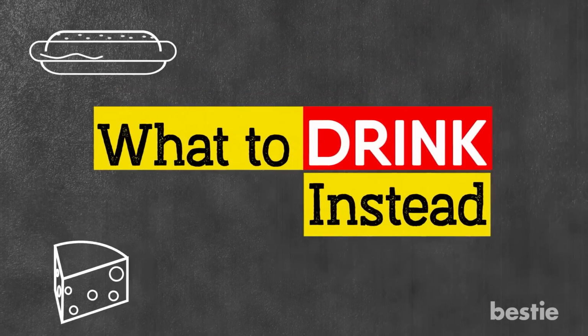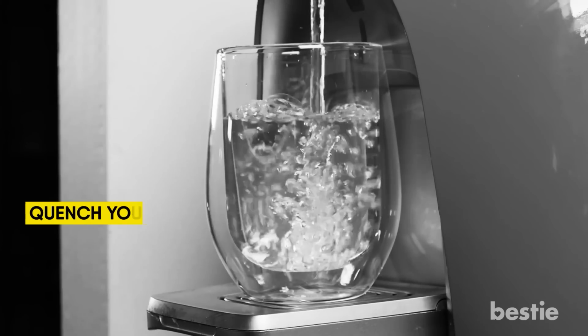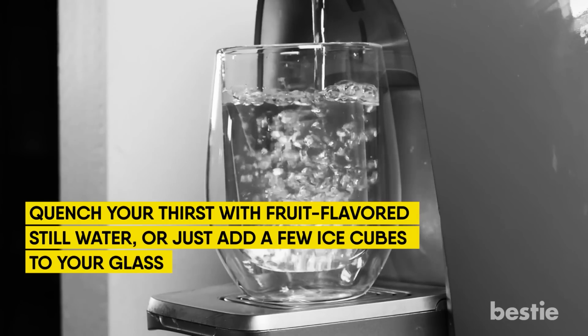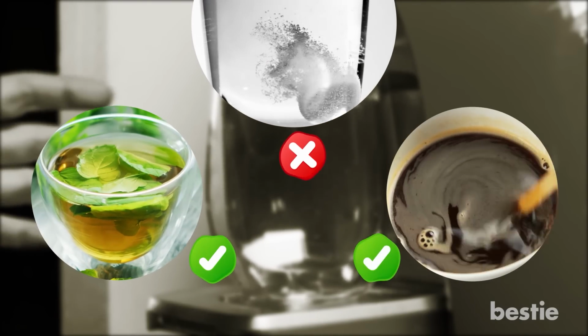What to drink instead? It sounds cliched, but there's no better drink than water. Quench your thirst with fruit-flavored still water, or just add a few ice cubes to your glass. Avoid seltzer. Other healthy alternatives include green tea and even coffee.